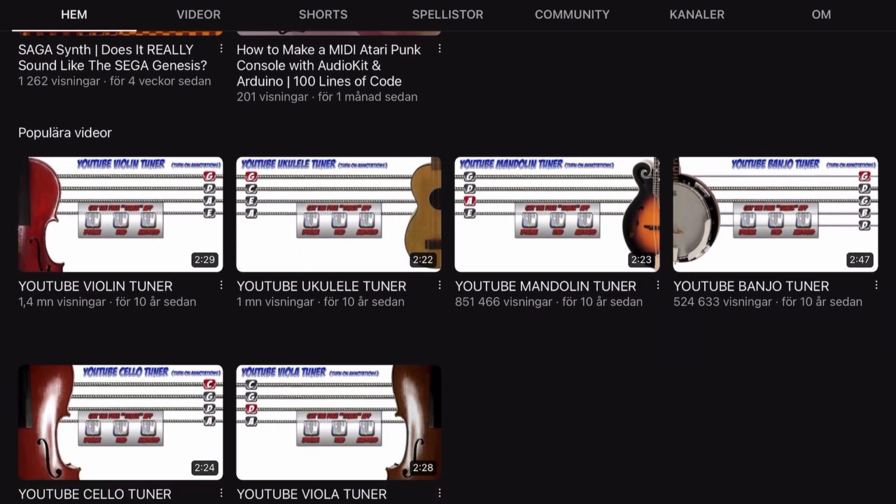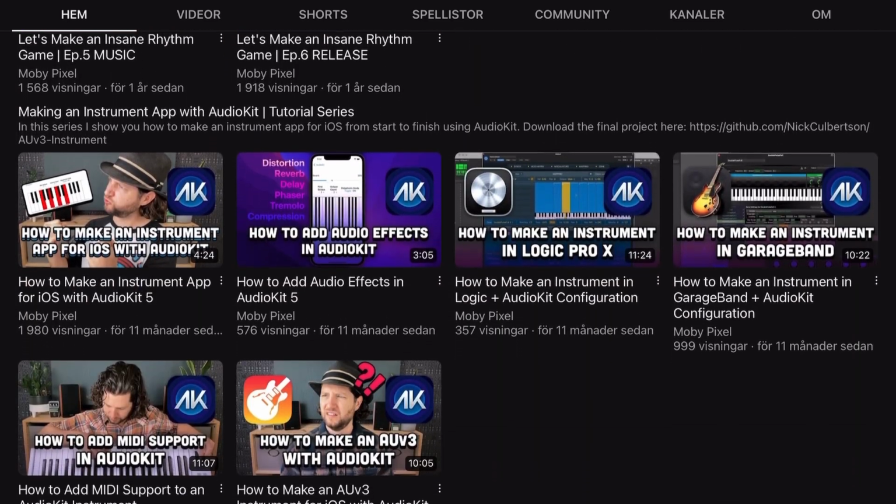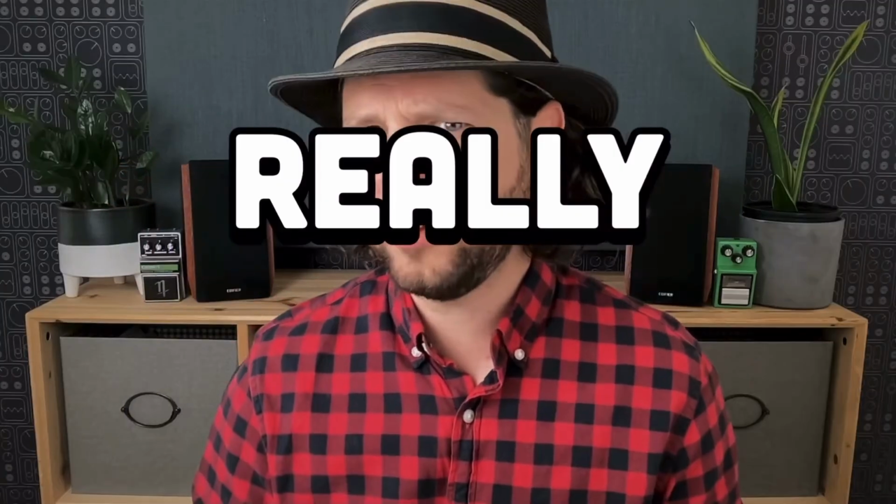And one thing he does is he teaches music app making with AudioKit. Overdrive Synth app for iOS. It's gonna be really cool. Maybe. Let's get started.